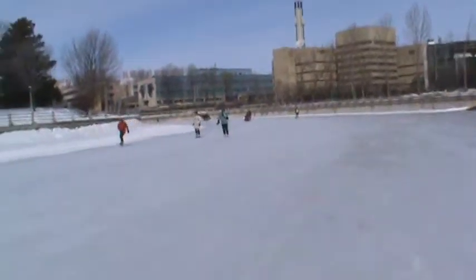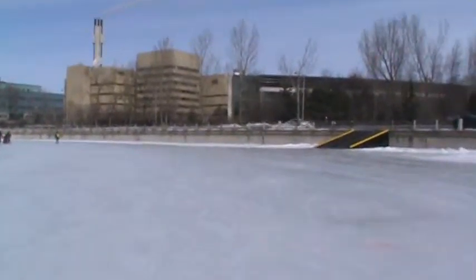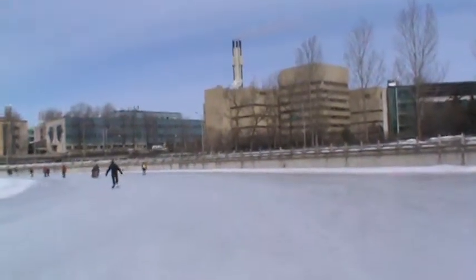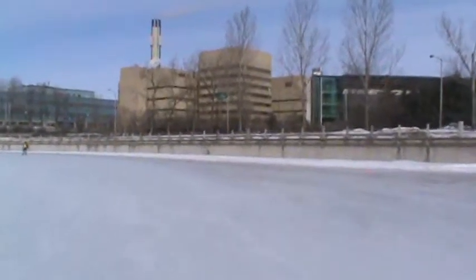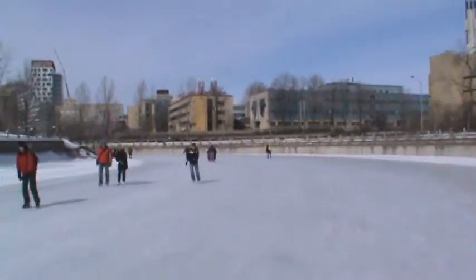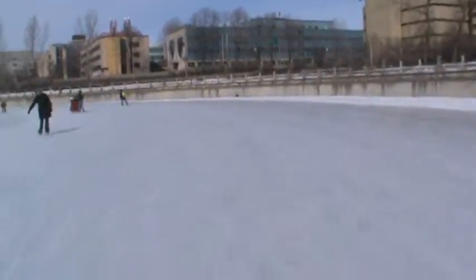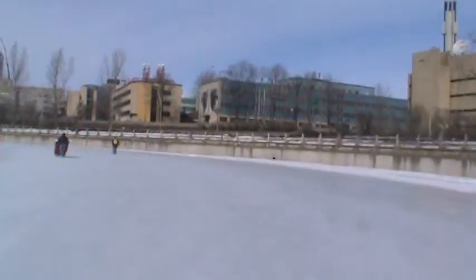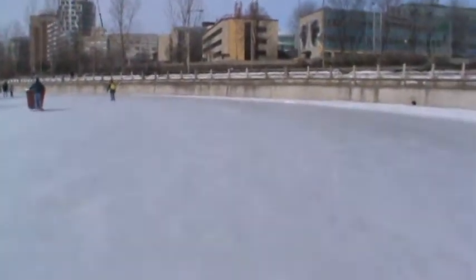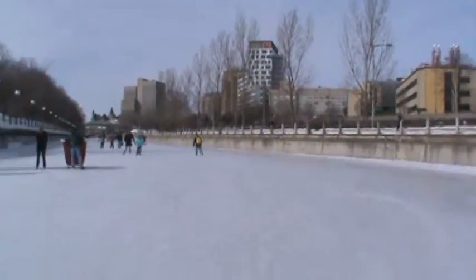The distance from one end of the Ottawa Rideau Canal to the other is 7.8km or 5 miles. So a round trip is 15.6km or 10 miles. And the Ottawa Rideau Canal Skateway, to my knowledge, is the only place in the world where you can skate on an ice surface that is 5 miles long, and it is so much fun. I can't emphasize how much fun it is when the ice is in such great condition as it is today.